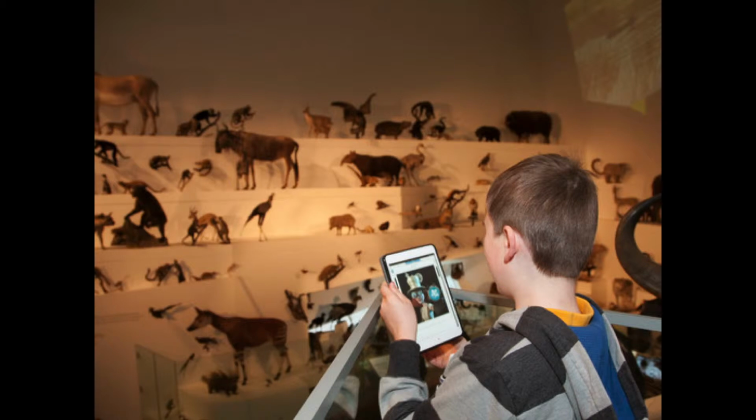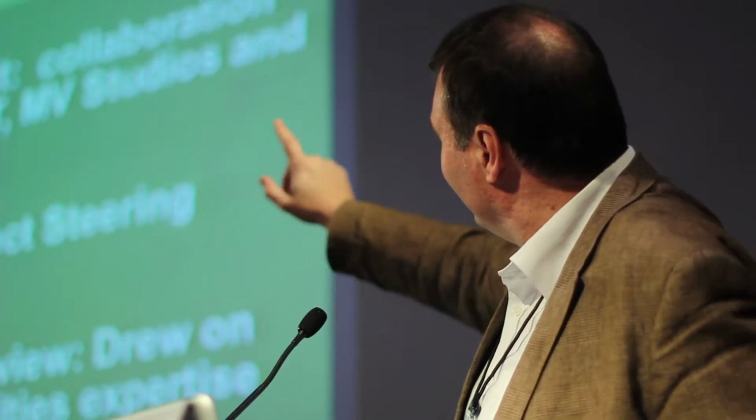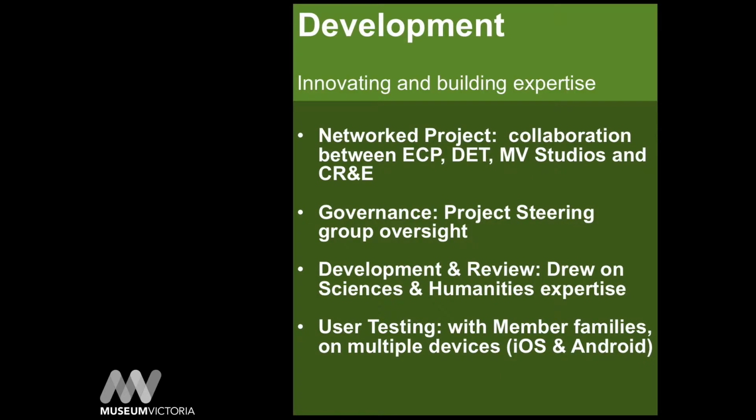Okay, so development. A network project across a lot of departments: education and community programs, digital and emerging technology, Museum Victoria Studios, which does audio visual work, and collections research exhibitions. Our normal governance process, and a lot of testing and evaluation before we did it, as we did it.